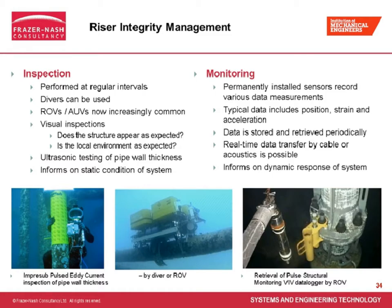Ultimately, the in-service data can be combined with the design data in a digital twin of the system to fully understand the riser behavior. Examples of this technology are currently being developed by various interested parties.